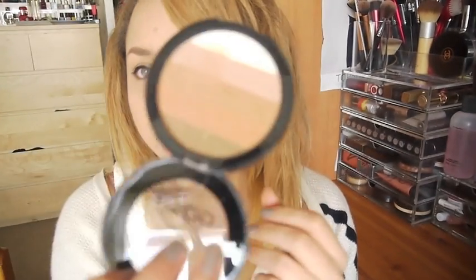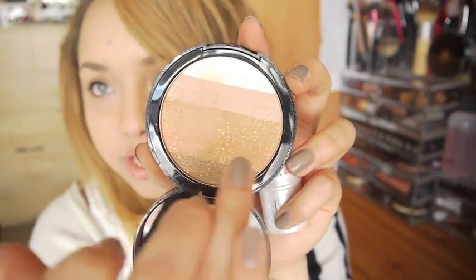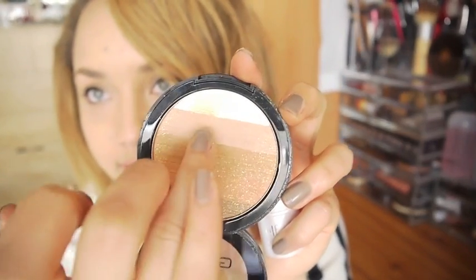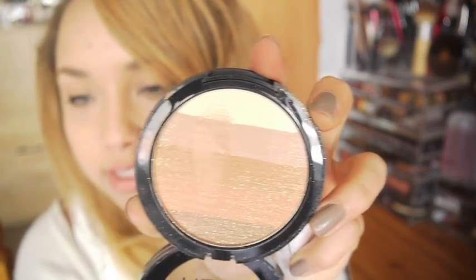It's a bronzing shimmer powder, and this is what it looks like. If it focuses, you can see it's got a really shimmery top layer, and then in here that top layer disappears. But then I put it on my hand, and there's just nothing there. It's just not pigmented at all. It's just a bit crap, and for Gosh being a bit more expensive, I reckon, no.